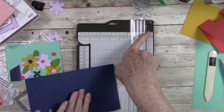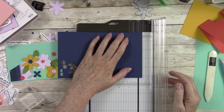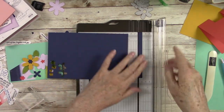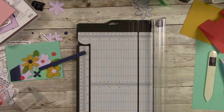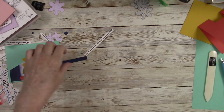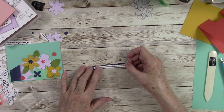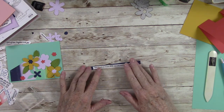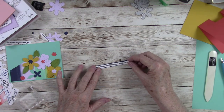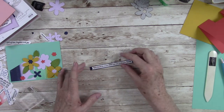I have been crafting all day, y'all, and I think it's time for me to take a break. I'm going to do about 3/8 of an inch because I just want to border that sentiment on that Night of Navy. And see what I mean? This is going to be so cute. I'm going to bring it down about to there, and we can cut that off.